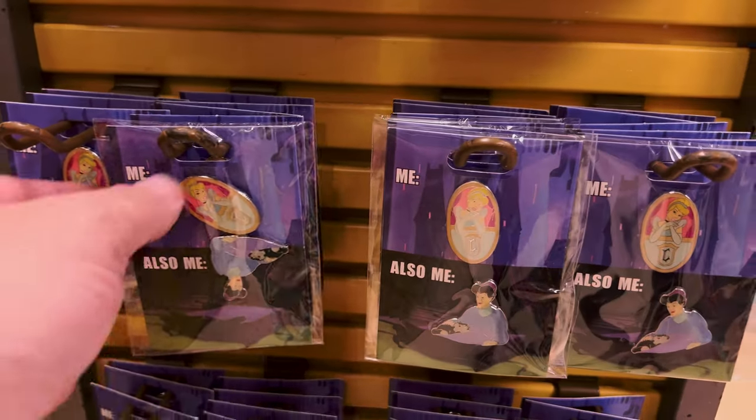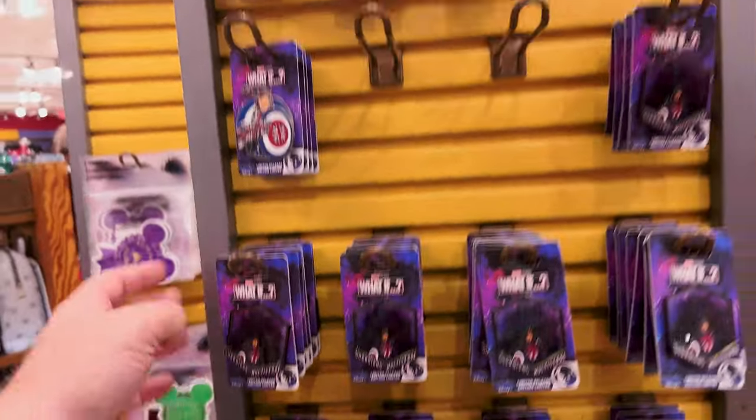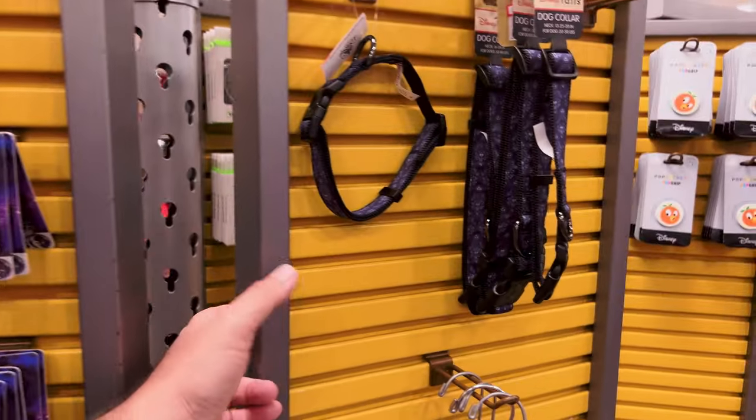Check this out. These little pin sets here, $7.99. Coming on around this way. These are the What If series. People Mover, Magic Carpets, a couple of dog collars.